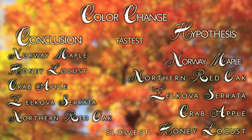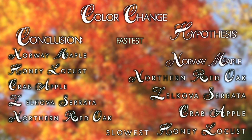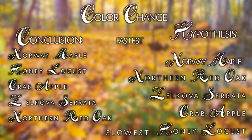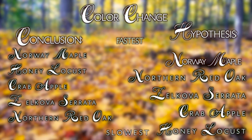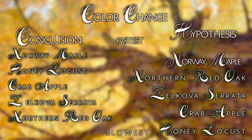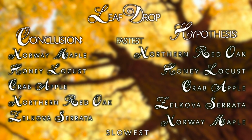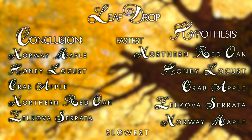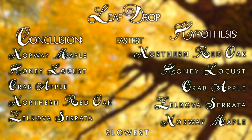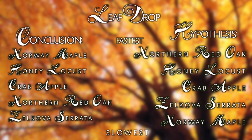The hypothesis was not supported. The tree color change went from Norway maple, honey locust, crabapple, and Zelkova serrata, with Norway maple being the tree with the fastest color change. The tree leaf drop rate went from Norway maple, honey locust, crabapple, northern red oak, and Zelkova serrata, with Norway maple being the fastest to lose its leaves.